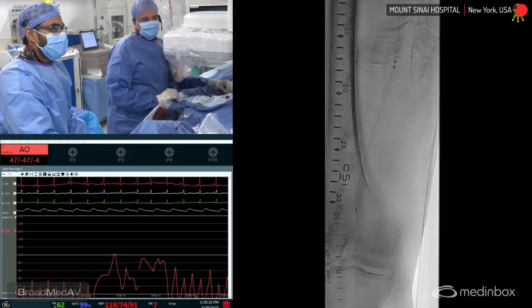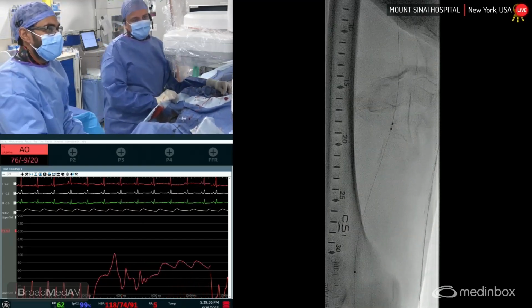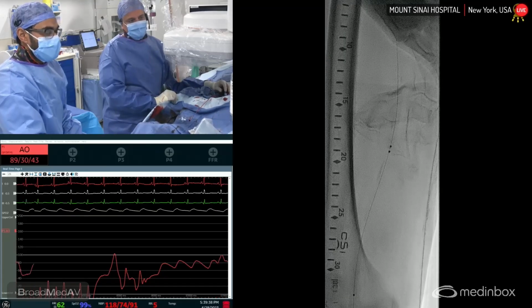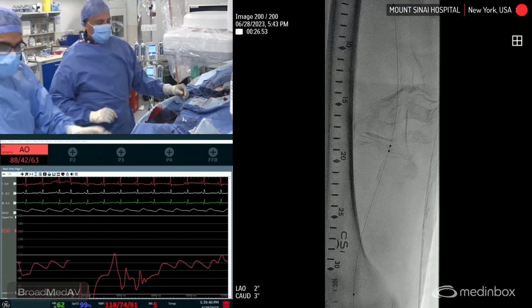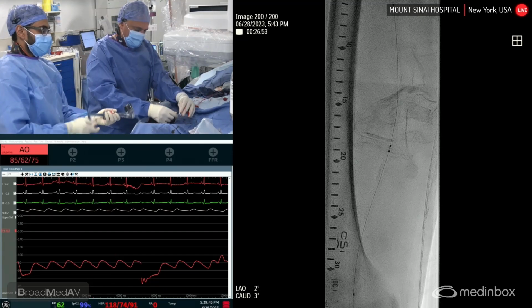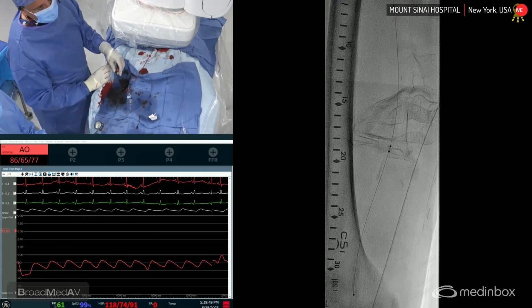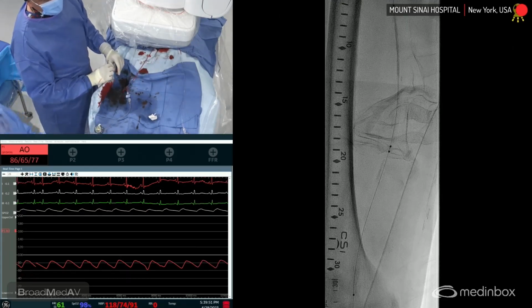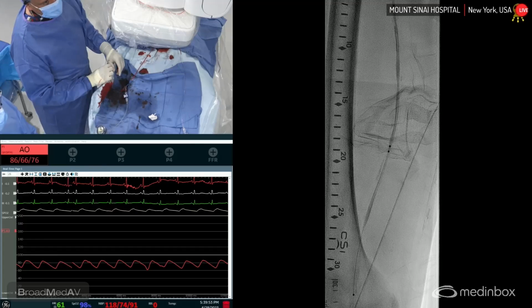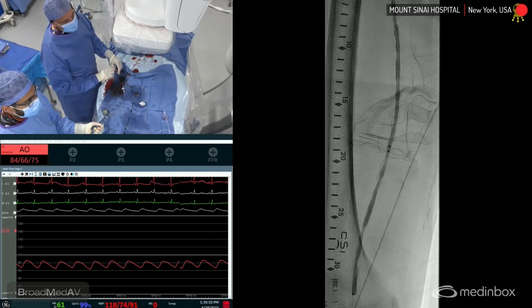All right, we'll start from here. Yep. To there. All right, a little longer than we expected, but should be okay. I'll go a little bit deeper. Okay, right there. All right, very good. So impact balloon worked very well. And now we're going to go up with the balloon. So we're going to leave it up for about 3 minutes. Watch the balloon inflation. You can see the lesions are quite tight in certain areas.